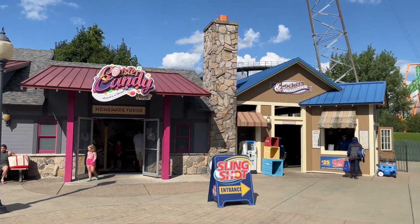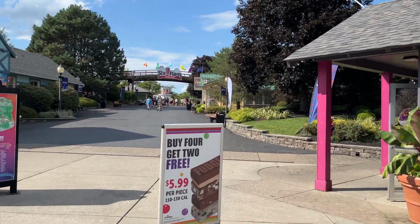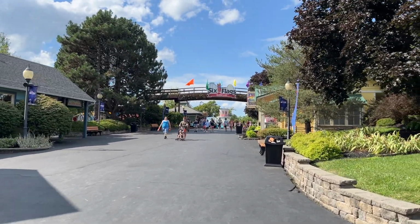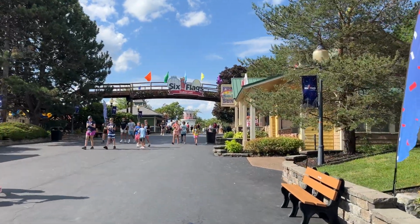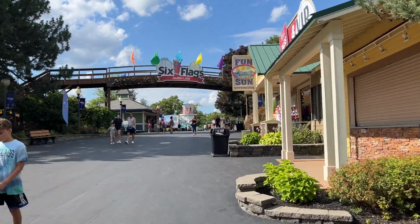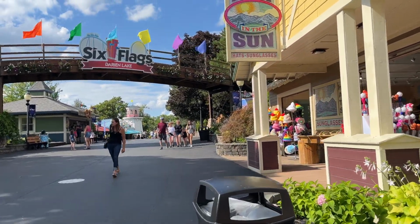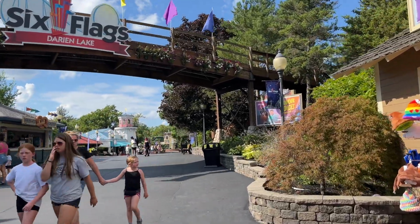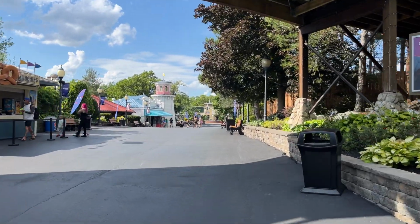And there is the main entrance, and there's only one place to go from here, and that's straight ahead. Now it's interesting, you see the sign on the bridge, Six Flags, and you can barely see Darien Lake underneath it. That says a lot about the approach that the company has to this park. It's been one of our favorite parks for a long time, and it's been slipping. Just notice the amount of blacktop in this place, as opposed to some place like Six Flags New England or Great Escape, which has a variety of different types of pavement. But here, everything is blacktop.